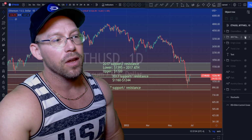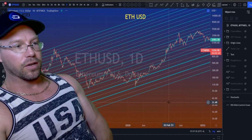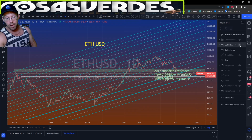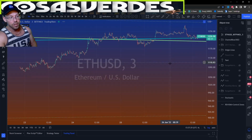We have horizontals, and we have origin lines that date back to the beginning of all of Ethereum price right here. And these are the different colors of lines. You got blue for the origin lines, and then I take those back off, or just you got support resistance, and then you have channels that are green right there. I'm going to zoom into this area to the 3-minute chart. So that was your hint. That was your hint to the pop quiz.